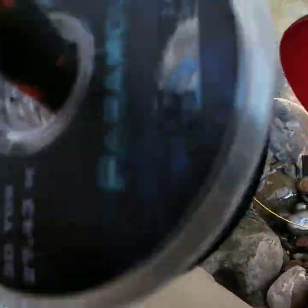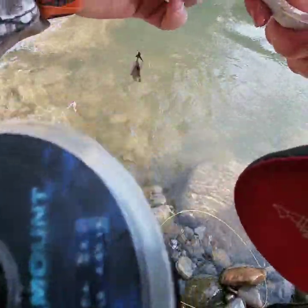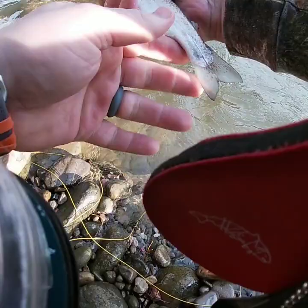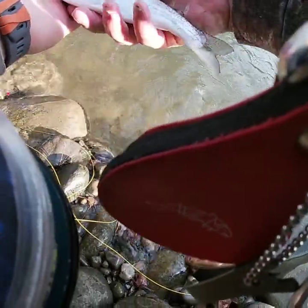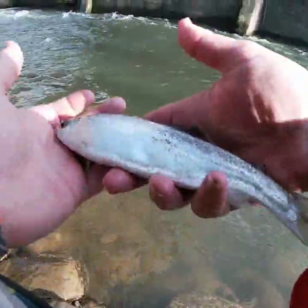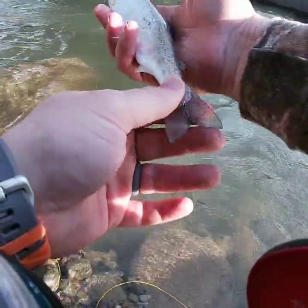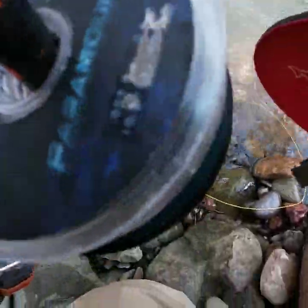This water is up today. It's kind of got a little bit of stain to it, not much. I'm not an expert, but I think these are wild trout I'm catching. This one still has some par marks on him, if you can see them or not. So it means he's under a year old. Let's get him back in the water.